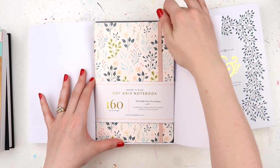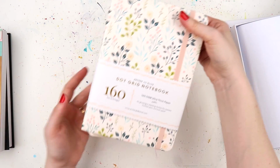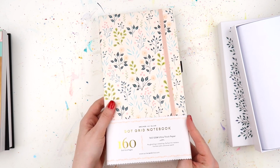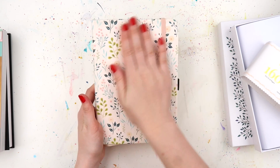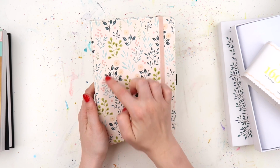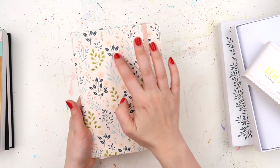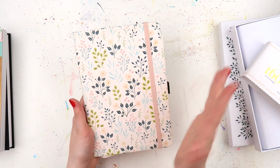So I bought her the dot grid, and I'm going to be very delicate here so she doesn't know that I've opened it, and slide this off very carefully. So she is a floral lover like myself, and I think she's going to really love this cover. I sent her a couple of swatches of the different covers because there's so many different covers. There's lots of floral ones, and then they have lots of plain ones that just have a foiled little icon in the center, and I wasn't sure which she would prefer.